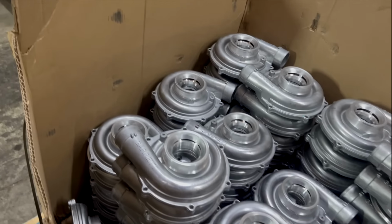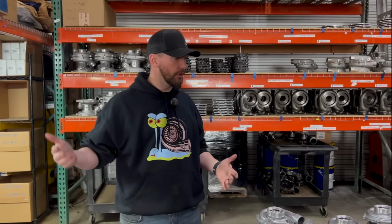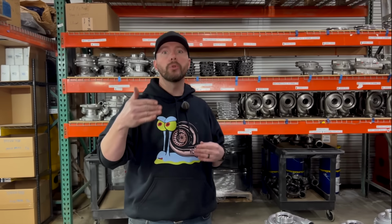But how that looks is we'll get a pallet of parts. You take it down there and drop it off. They'll machine it and we'll fill up another pallet of parts. And then we'll go and swap them out. So we're constantly going to and from Val-Tech, dropping off turbine housings, compressor covers, bearing housing, whatever it is that we're getting machined, we're taking it there and bringing it back.